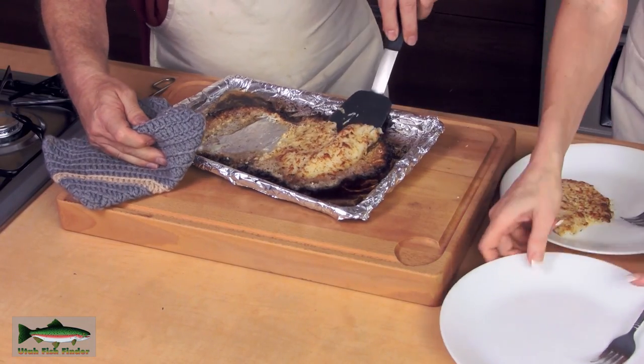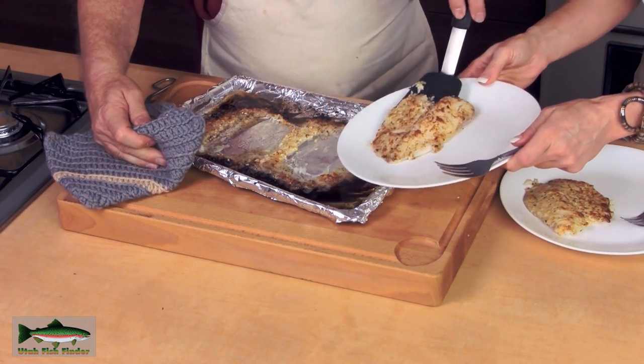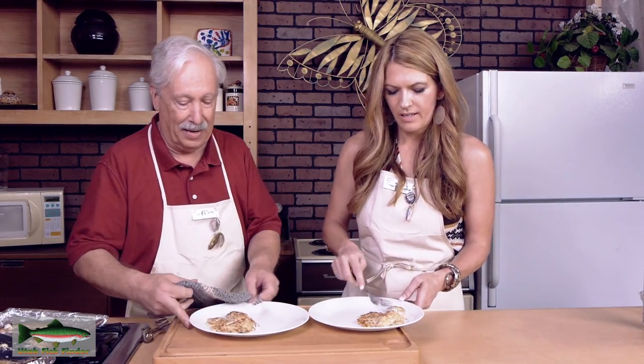One for me. And one for you. One for me. Oh, that looks great. It does. We're going to take a bite of it right now. But this time, blow it, because the last time when we did the fish tacos, I burned my mouth.